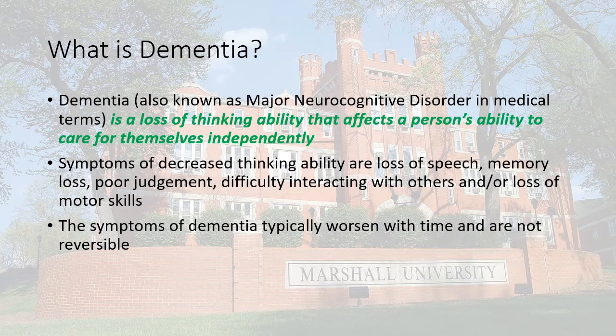First, what is dementia? Dementia, also known as major neurocognitive disorder in medical terms, is a loss of thinking ability that affects a person's ability to care for themselves independently. Symptoms of decreased thinking ability include loss of speech, memory loss, poor judgment, difficulty interacting with others, and/or loss of motor skills. The symptoms of dementia typically worsen with time and are not reversible.